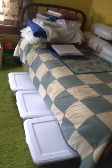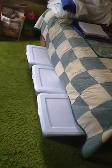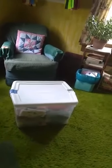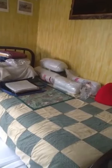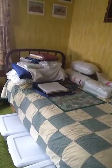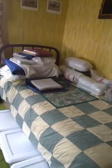I also have fabric stored in the back bedroom under the bed in these shallow, clear totes sorted by color. And I have odds and ends in this larger tote, which doubles as a footstool when I decide that I want to take a little rest in my handy-dandy rocker by the window. And you'll notice I also have batting. Where on earth do you store batting? And quilts that are waiting to have the binding finished and fabric for a quilt someday.